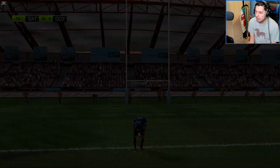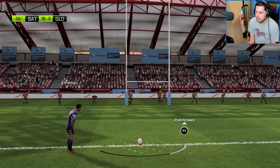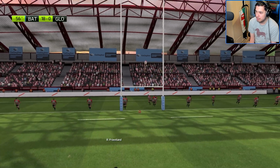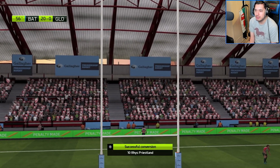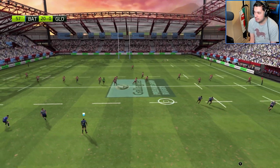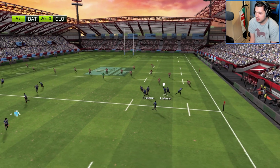Well, look at the concentration on the kicker's face. Should be going straight in front for Pearson. Straight down the middle, and it's through. Looking comfortable again, 20-0.